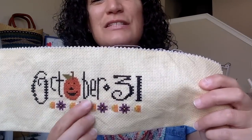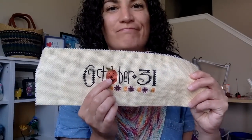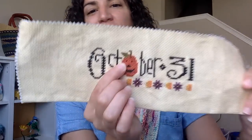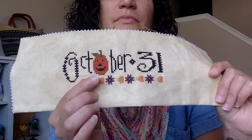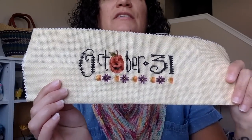Well, I changed it a little bit. I changed the nose, kind of how I traditionally like jack-o'-lanterns with their noses like this. The buttons were actually too small for my needles, so I decided not to use them, which is fine. And then I did the orange instead of the brown for the candy corn, and purple flowers instead of the blue. So I really, really, really like it.